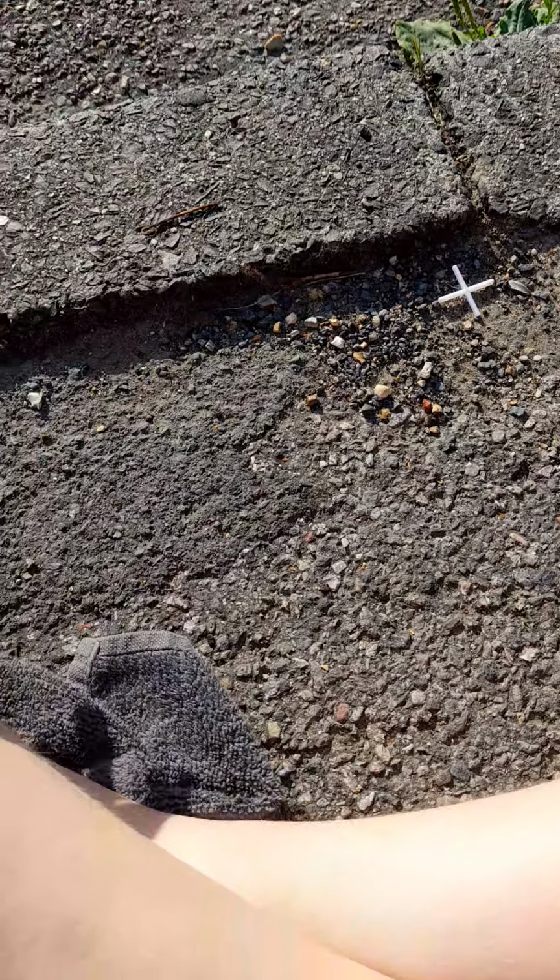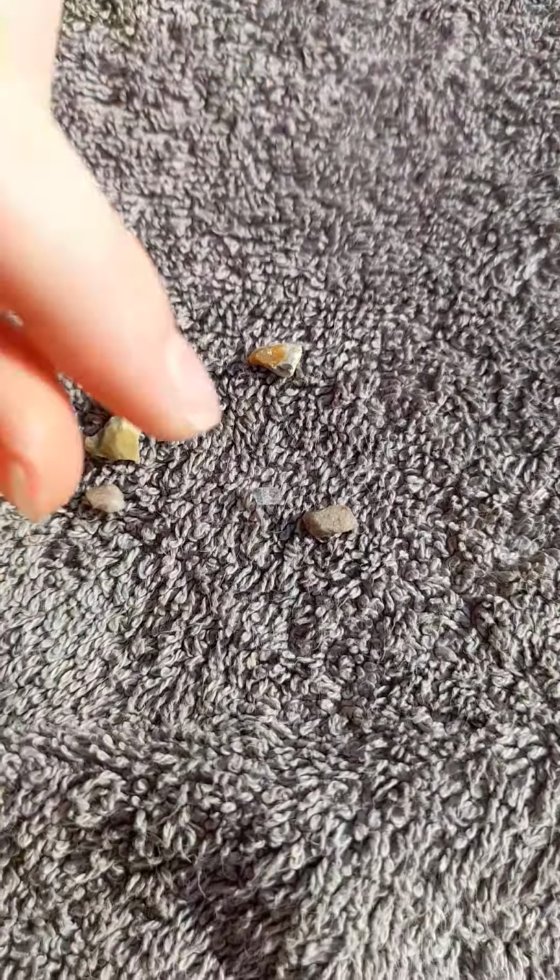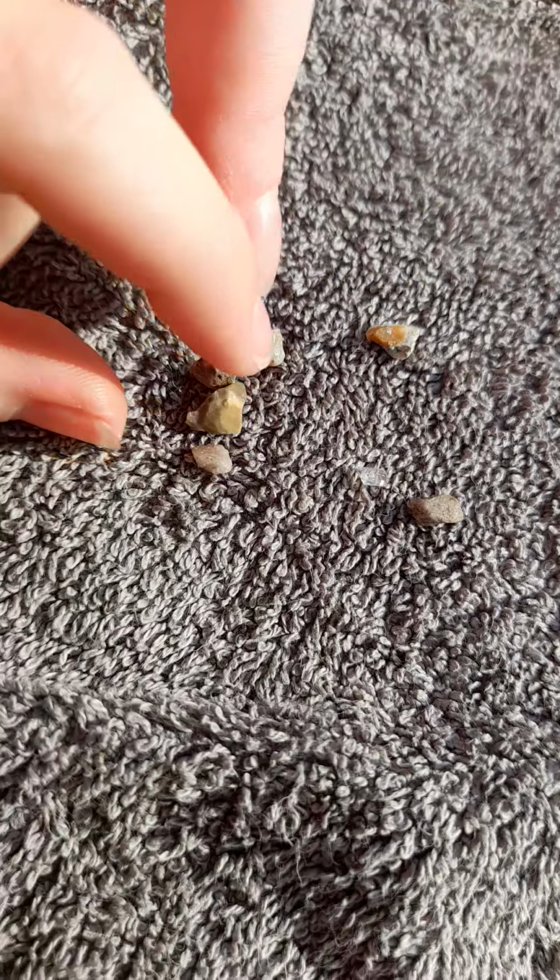Hello, little guys. Today, me and my sister are finding little rocks on the side of the pavement that look really cool. And these are the ones so far. There's two more. These two.